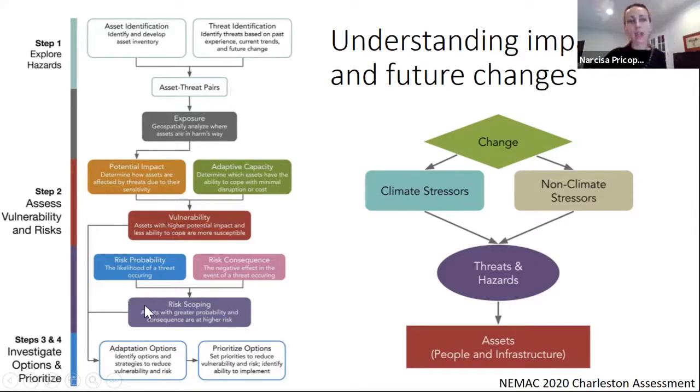And then the next step is to essentially identify and then prioritize, based on continuous stakeholder input, what the best options are to mitigate for some of that flooding.